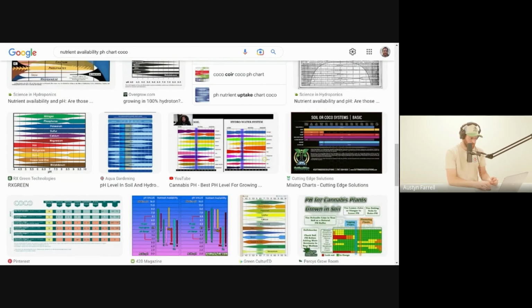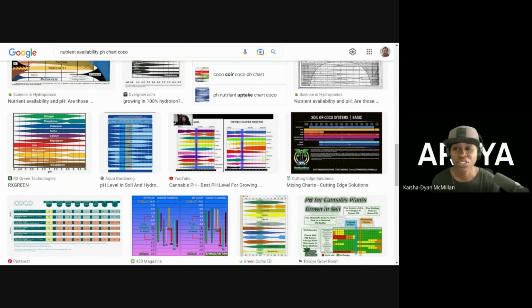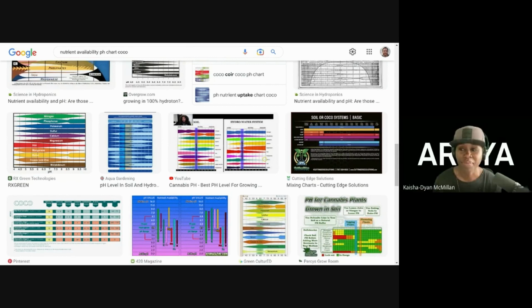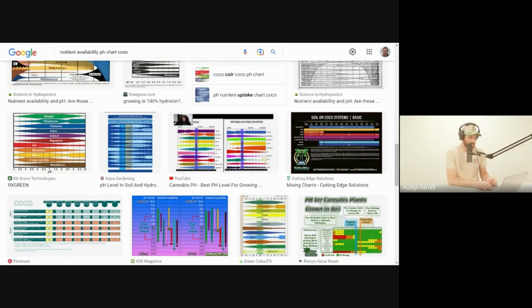That one's soil. So if you encounter discrepancies between a couple of different pH charts, what's a good rule of thumb for that? Pick a number in the middle. Use the more reputable one. Okay. There it is. That's what I would do.